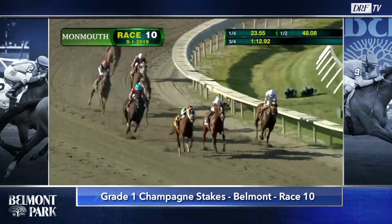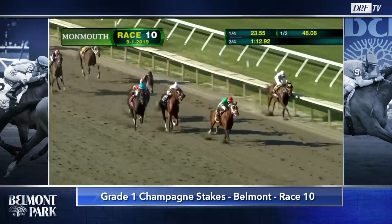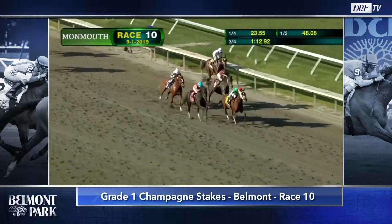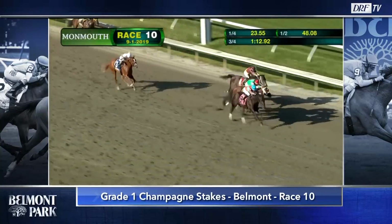Blue cap, far outside, still has a little bit of work to do. You see he's green, he's on his left lead, but he's going to run this horse down, and he likes to win. He's won his last 2 by short margins. He's moving forward from a Beyer speed figure standpoint. Going to have to move forward again, likely.